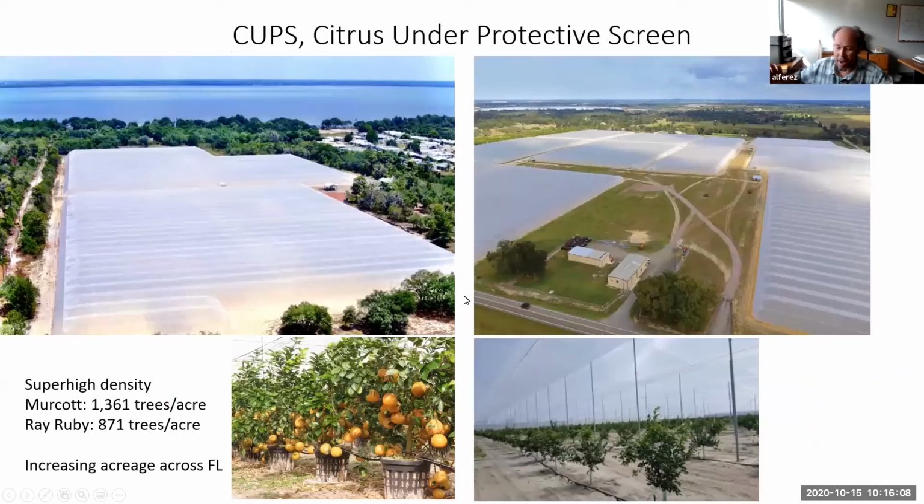And now I want to focus on another system, that is CUPS, citrus under protective screens. In this case, CUPS is really expensive, but it allows super high density and actually intensive tree care, and this is a system that we are seeing increasing acreage planting with across Florida.